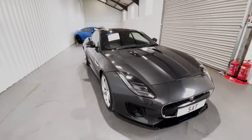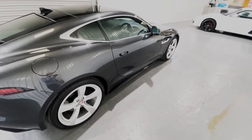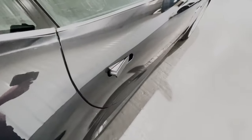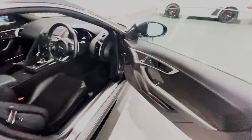Let's take a look inside. The car's supplied, of course, with 2 remote key fobs and the original owner's book pack. And pressing the button to unlock, we can see the door handle pops out with the Jaguar logo on it there. And we can open the door and take a look inside this beautiful cockpit.